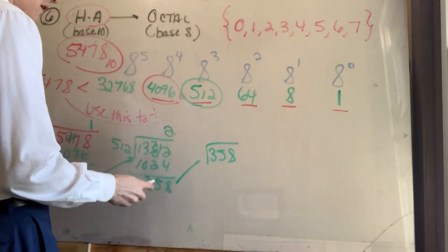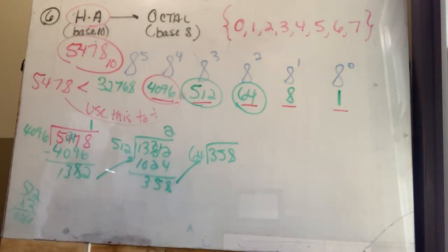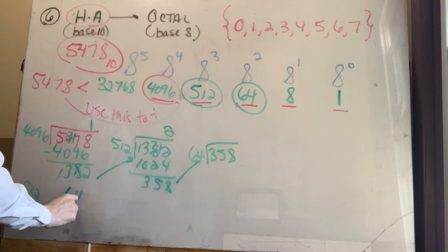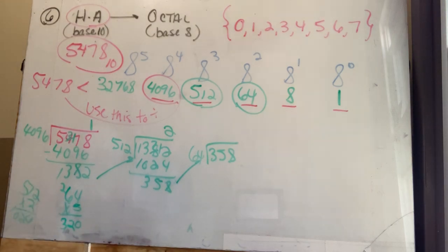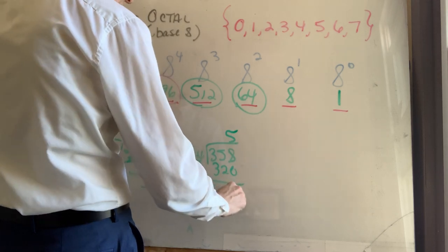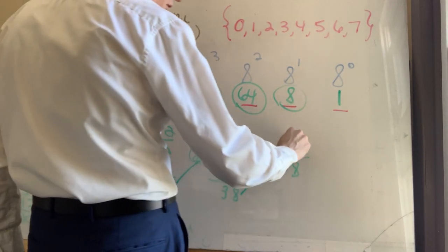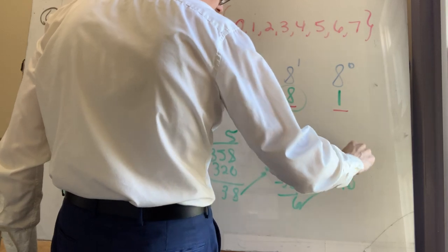358 divided by the next one, 64. 64, you can estimate. If this was 300 and that was 60, it'd be 5, so maybe then 64 times 5 would be overshooting it, I believe, yes. No, it's good. Okay, 320. Good. 5, 320. 8, 3, 38. Chooching along here. Okay, 38 divided by 8. 8 goes into 38 roughly 4 times, which is 32. The difference is 6. And then 6 divided by the last one is 1, is 6.